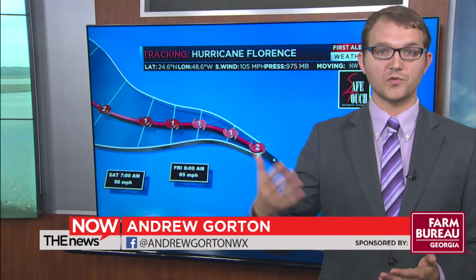But maybe you have family that live more in the mid-Atlantic, further up north. They have a little bit better chance of being impacted by this if it doesn't curve out sooner. So something that we're definitely keeping our eyes on here.